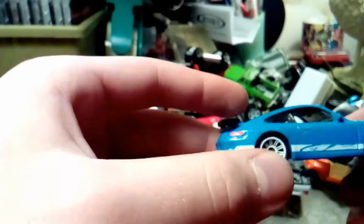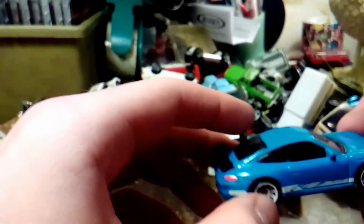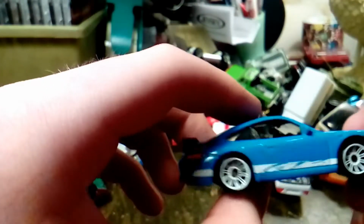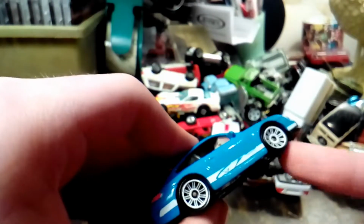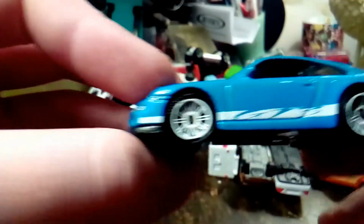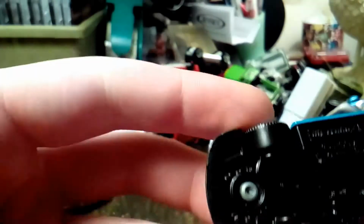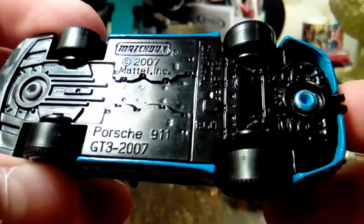Here we've got a newer Porsche, might be a 911. But I've got this casting, but it's got different wheels on it. So now I've got both variations with these other wheels on it. It's got the little Porsche logo right there, if my camera will focus. There. It's a GT3, you can see right there. It's a 2007, yeah, 2007 Porsche 911.